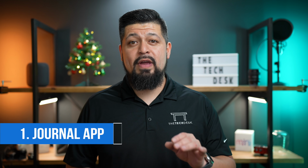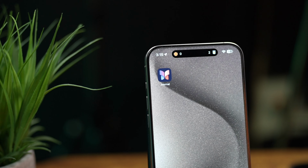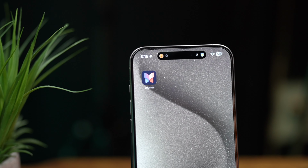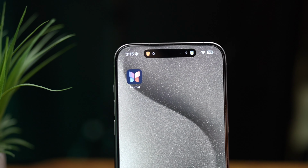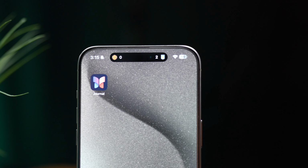Kicking things off, we have the brand new Journal app. This is your personalized digital journal where you can jot down thoughts, add music, photos, and even audio recordings. It's like having a private space on your phone to reflect on your day. Plus, the app gives you personalized suggestions based on your activities, all powered by on-device machine learning. Pretty neat for those who love keeping a journal.